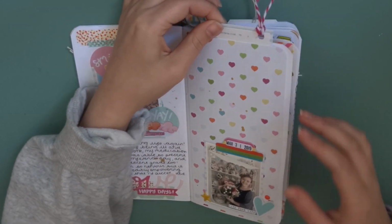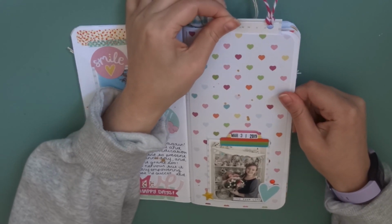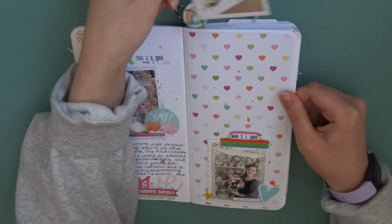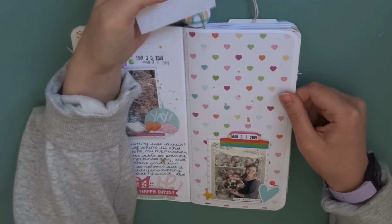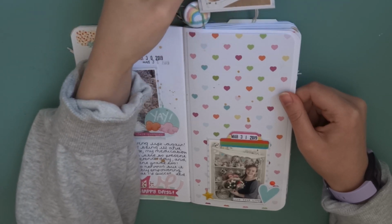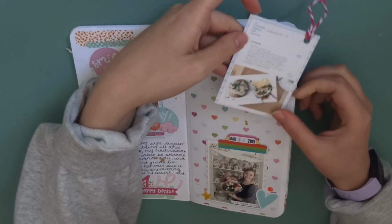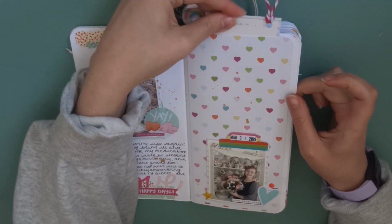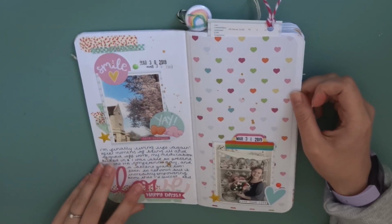There's also a pocket up here which has got stuck, so I don't know how well it's going to come out. There we go. But I have again some photos from the end of the month, just talking about how I wanted to get better, and also some feedback from one of my lecturers about an essay that I wrote, and I was really happy with his comments.